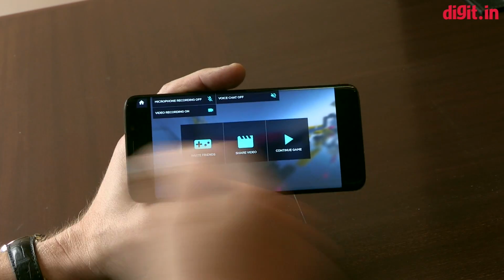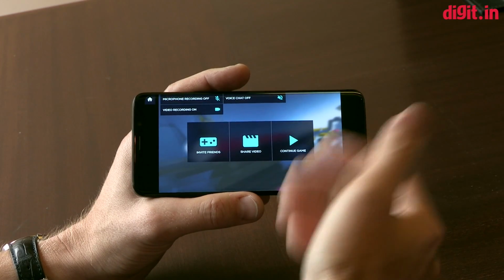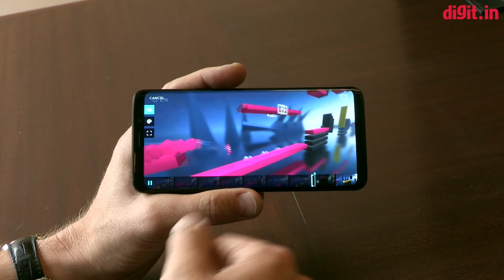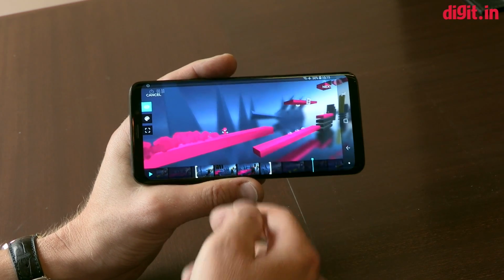And the other thing I want to show is this in-game feature. Anytime you're playing the game, you can access these Hatch in-game features. The game pauses in the background, and now first I can share a video from my game to my friends. I click share video, and now I can access the last 20 seconds of my gameplay. So at any point in time you can access the last 20 seconds.